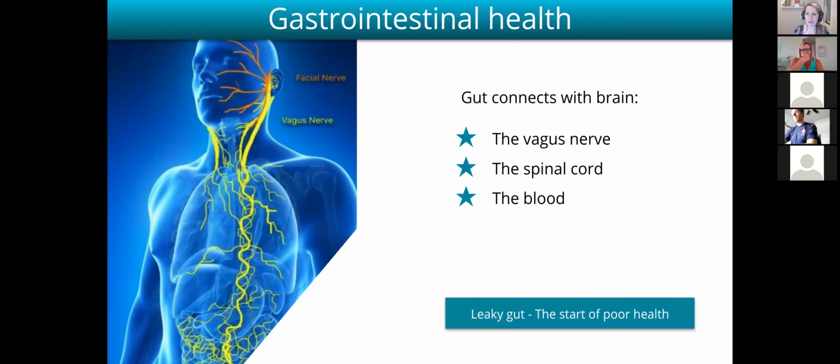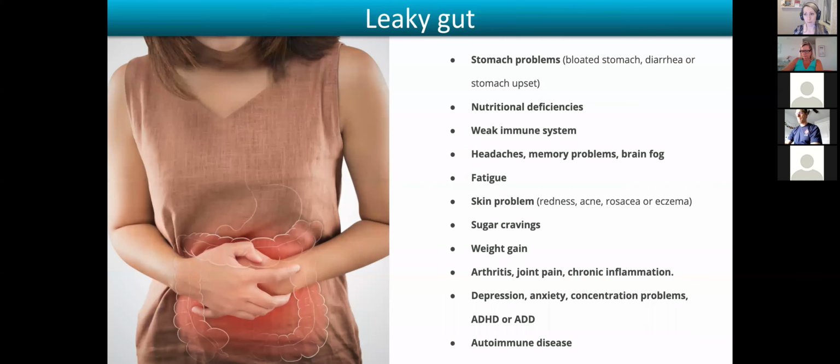And it is this, that the gut connects with the brain in 3 different ways. And that's why I'm saying that a lot of our issues with our brain come from the gut. The gut has a nickname, and it's our second brain. It connects with the brain in 3 different ways: through the vagus nerve, to the spinal cord, and through the blood. And what's so fascinating is that it shouldn't really connect that much with the blood, but it does, due to leaky gut. And leaky gut is the start of poor health.